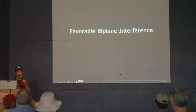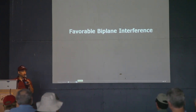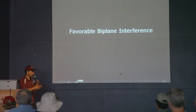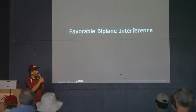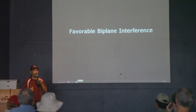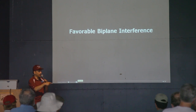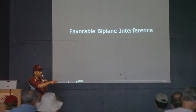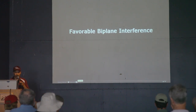And that has a lot to do with reducing the wing interference drag problem that everyone wants to point out exists with box wings. Box wing airplanes in particular have a huge wing interference drag problem at each intersection. But when you have favorable biplane interference, you don't have that problem. We've got not only subsonic area ruling helping us out to mitigate the drag of intersections, but we also have this phenomenon of favorable biplane interference.